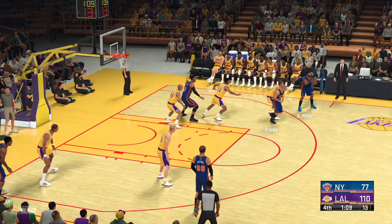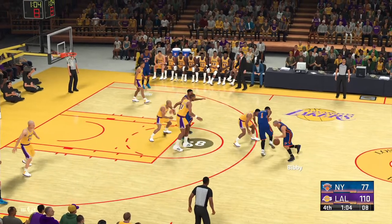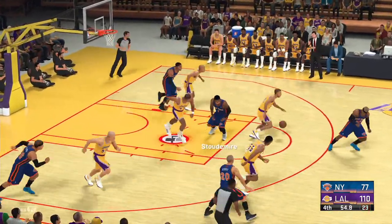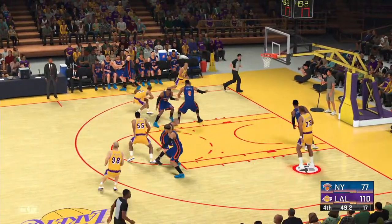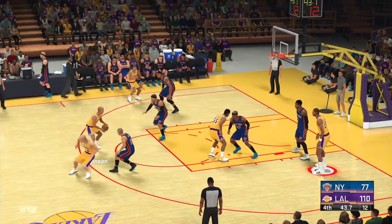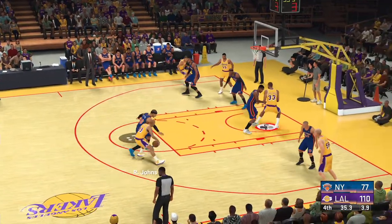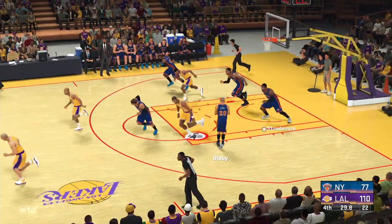Here's Bibby, defended by Thompson. Pass to Bibby. Just five to shoot. Here's Stoudemire. And there's the rejection. Smith outside. And here's Johnson. Smith outside. On the wing, Thompson. Brown against Johnson. Shoots over Brown. The Lakers with another miss.